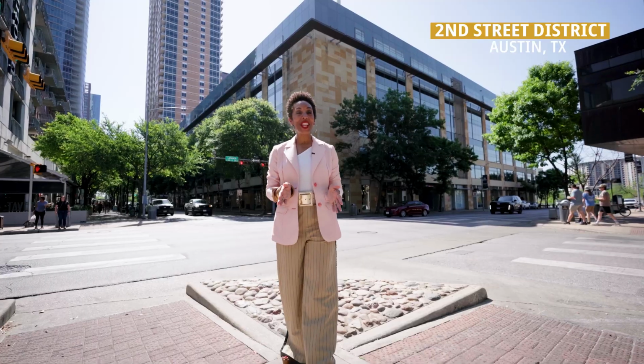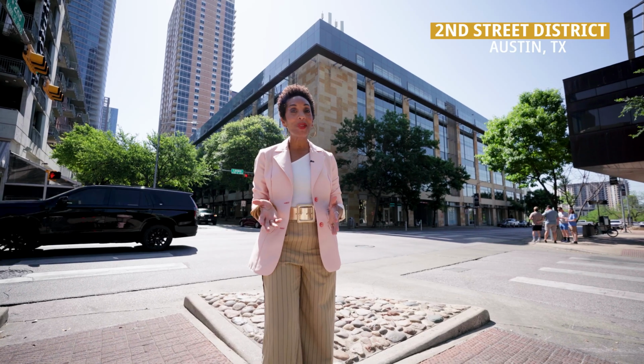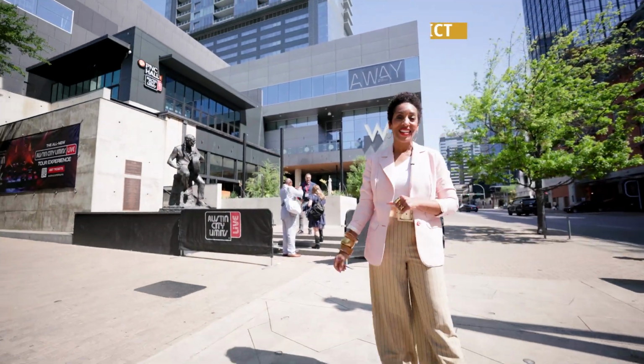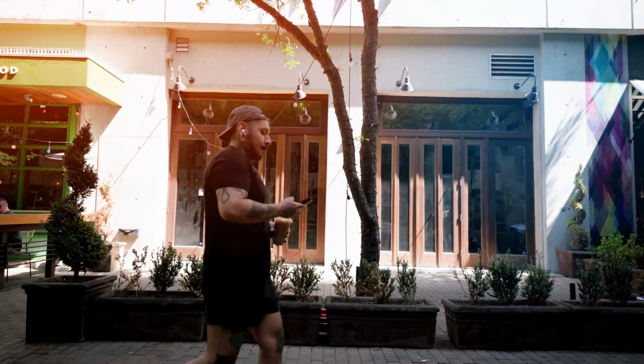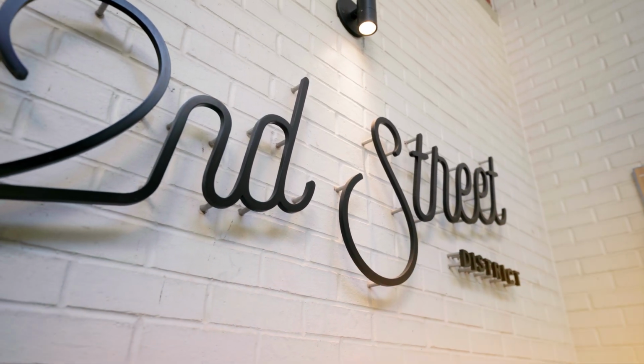Another downtown destination is the very vibrant 2nd Street District with a host of shops, restaurants, and of course, the famous ACL Studios. So let's check it out. Continuing the idea and effort to transform downtown into a livable and walkable space, the 2nd Street District is an essential part of Austin's electric culture.